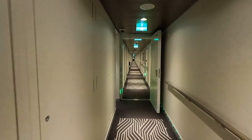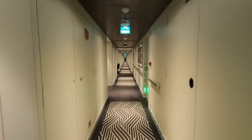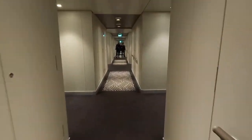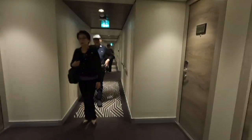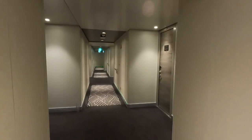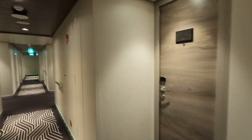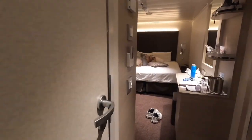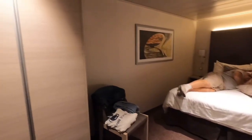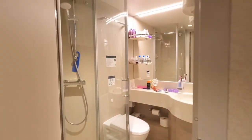And let's see. We have to go right. This is called Stockholm floor. Here's our cabin, 11021. Whoa. There's Scott sleeping. Here's our room. It's really nice. And our bathroom is pretty nice.